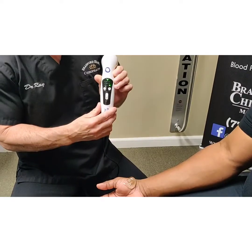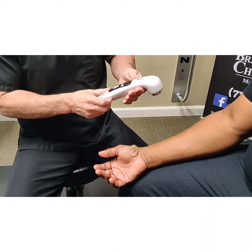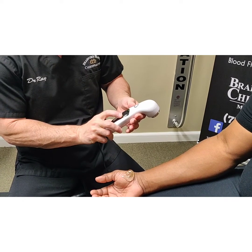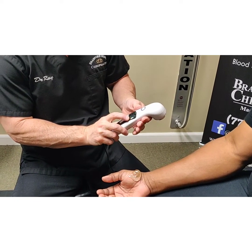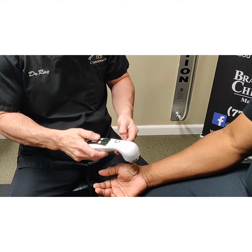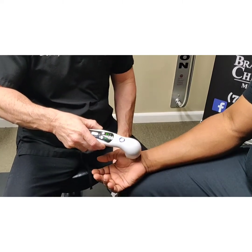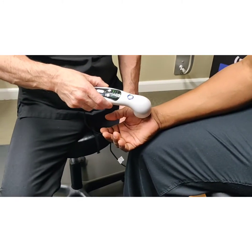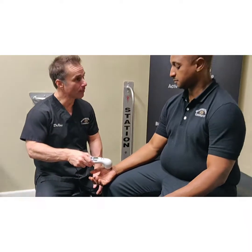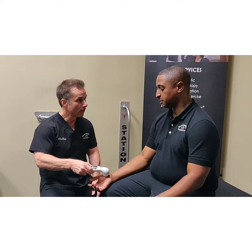You see the little beeps over here, and then we're going to set our mode, and we're going to put our mode on the low mode, and then we're just going to set the time. I'm going to set it for 5 minutes, and we're just going to perform our little treatment. Now sometimes the patient can feel a little minor vibration. You feeling any vibration or any pain there? No pain. Just a little vibration?